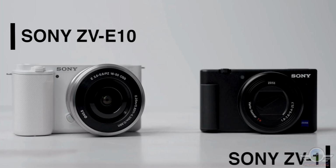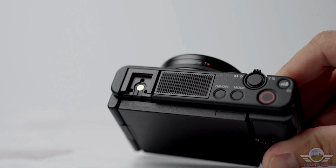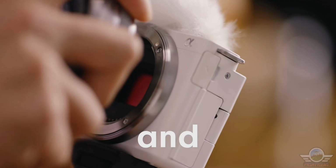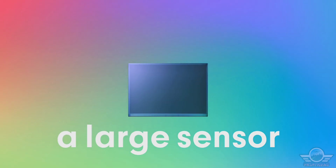Now, I have to give it to Sony because they have created a camera with such a small package that can shoot 4K 24 FPS, and it really looks very good.